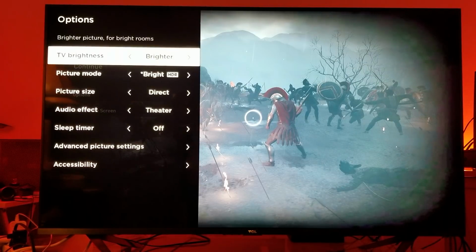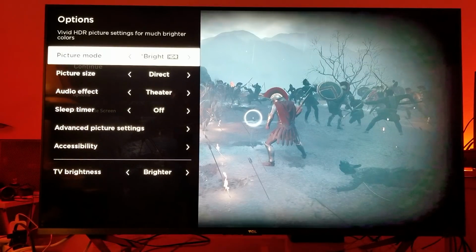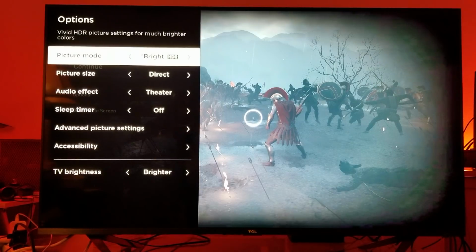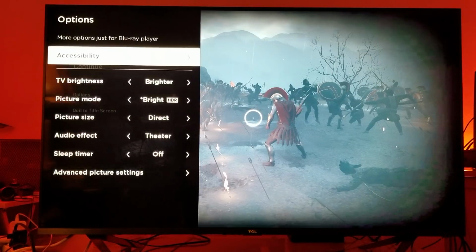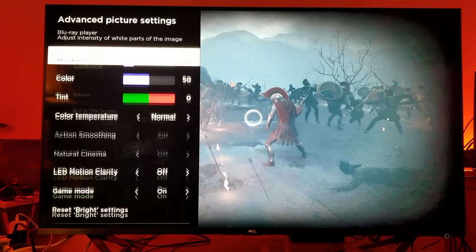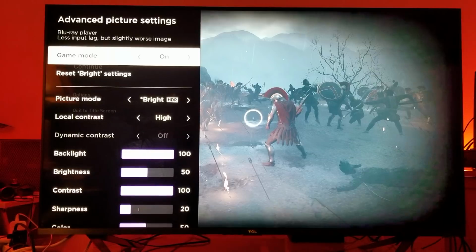So we have TV brightness at brighter, picture mode HDR set to bright. So TV brightness brighter, HDR mode bright. I'm also using a game mode, which is right over here, because I want to have the best possible low latency on my controller. This is the Xbox One X version.